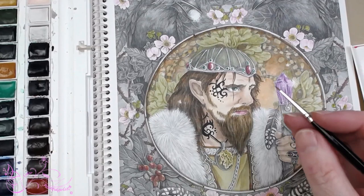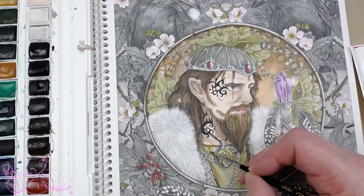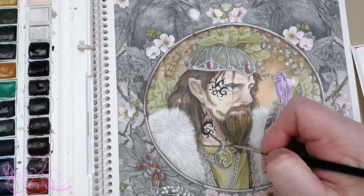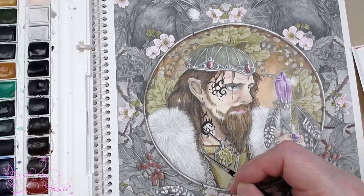And, yeah, just fill out a little bit more here. But I'm only going to use some of the greens that we've used around here for the leaves in the background. Just need to take a little bit of colour out of there. Yellow ochre.